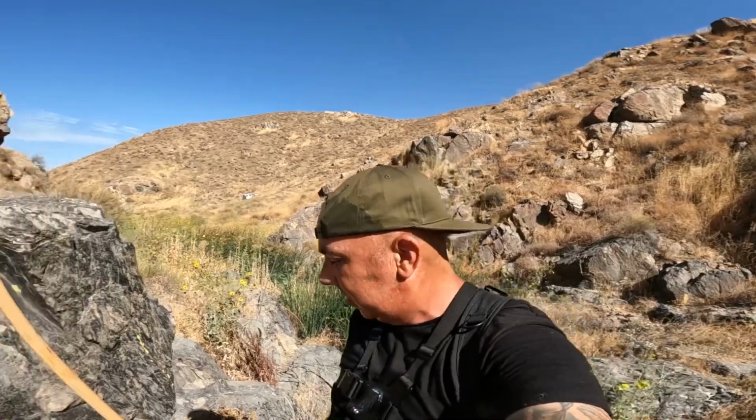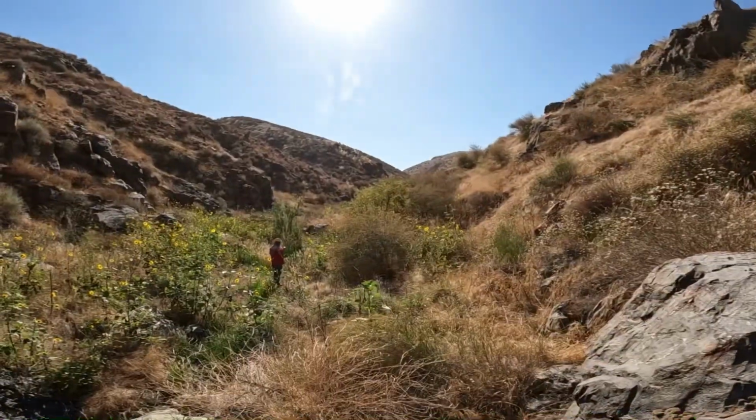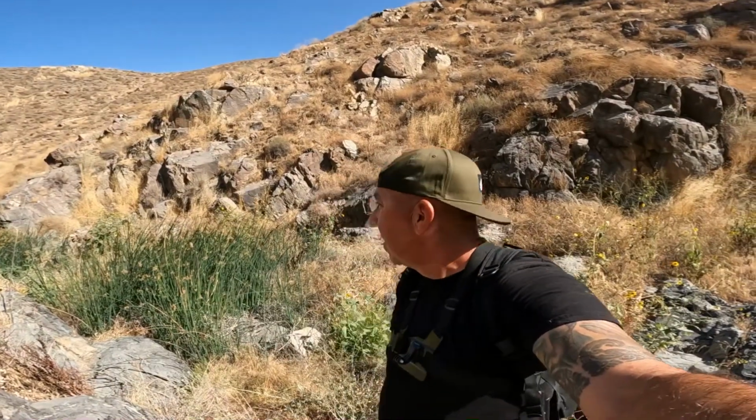We're not in the California desert, but we're in California. We are in a California desert. Is this considered the California desert? Rolling is considered the California desert.